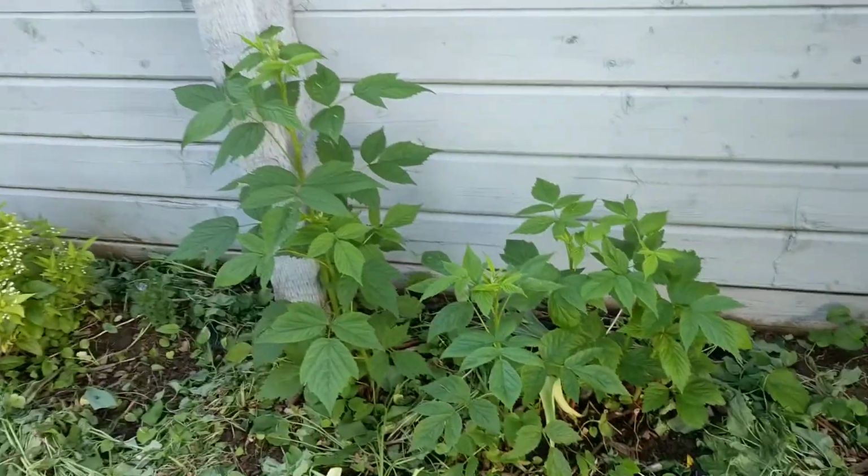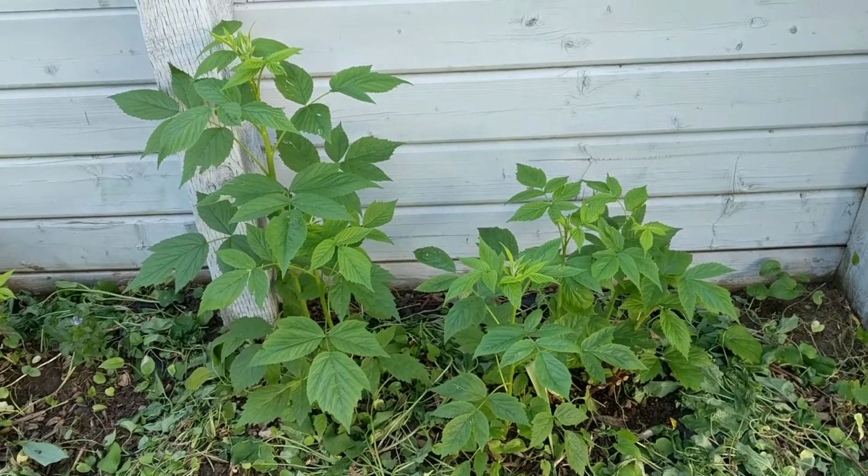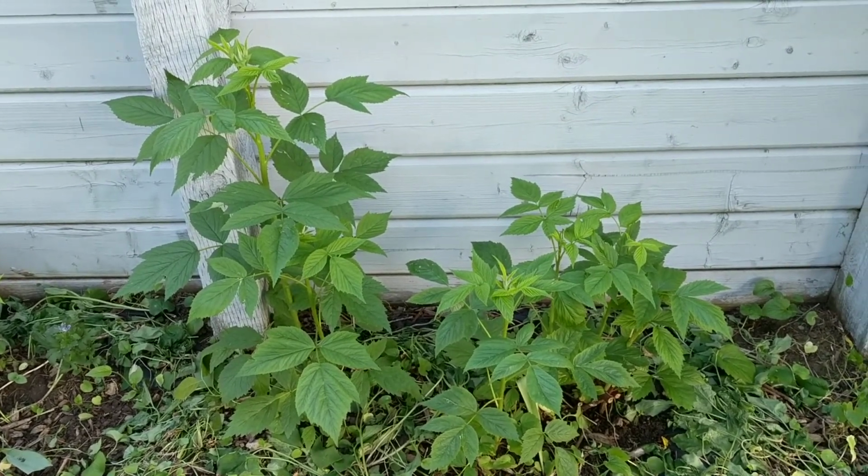And here we have some more raspberries, which produce pretty well, but they're in the shade half of the day, so they're not huge, but not bad for getting that much shade.